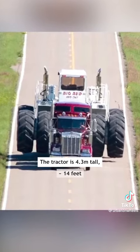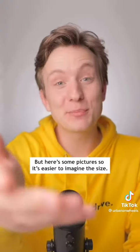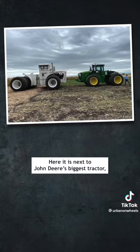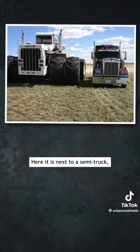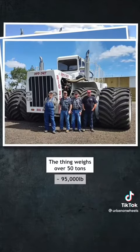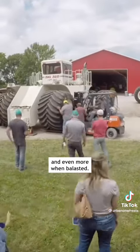The tractor is 4.3 meters tall, 8.6 meters long, and 7.8 meters wide. But here's some pictures so it's easier to imagine the size. Here it is next to John Deere's biggest tractor, which is already huge. Here it is next to a semi-truck, next to a car, and some people. The thing weighs over 50 tons when its 3,800 liter gas tank is full, and even more when ballasted.